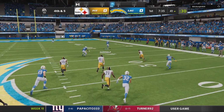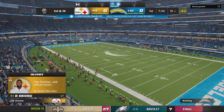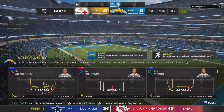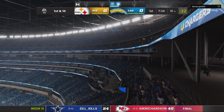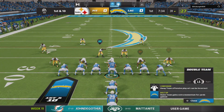They'll get off a fairly short kick here as this is toward the sideline. And the punt over the side in the air, and the spot will be inside the 35. Herbert and the Chargers now with a 1st and 10 at the 31-yard line.